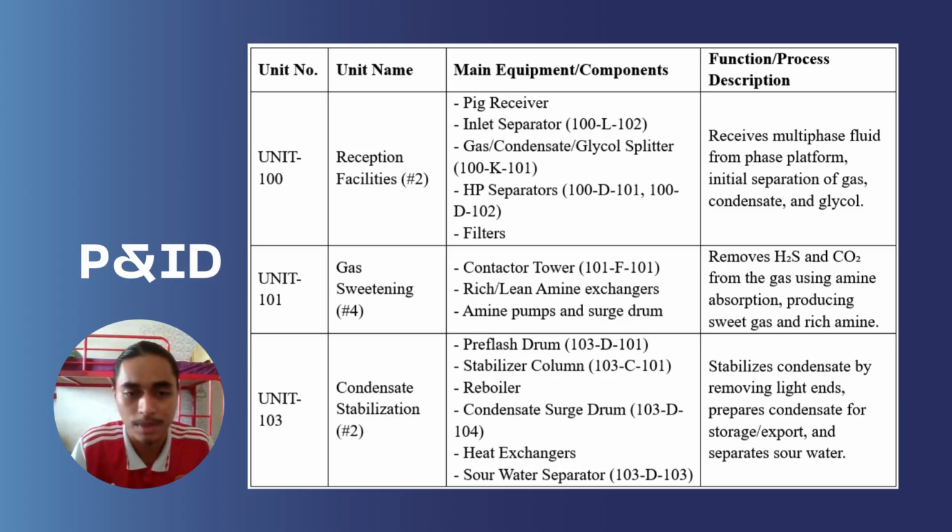The function of this is to maintain circulation of the amine solution. You use amine absorption to treat the gas. The result is sweet gas, free of H2S and CO2, and the amine will be regenerated and reused. Now we go to the next unit, Unit 103, condensate stabilization.